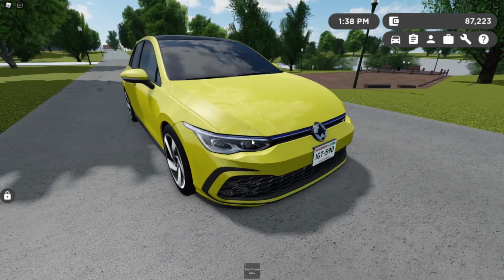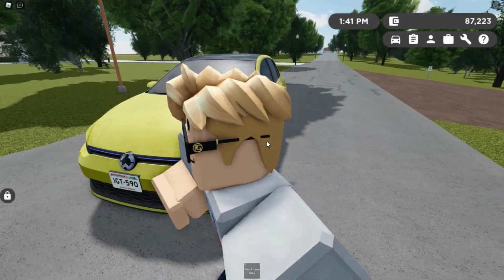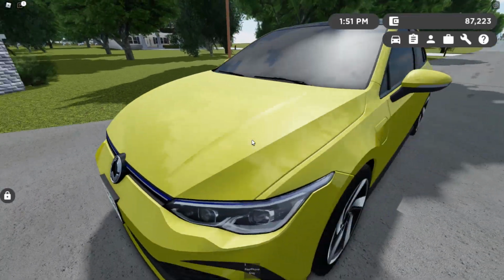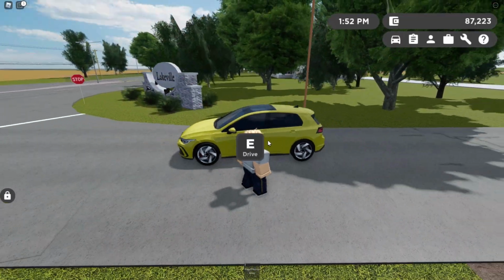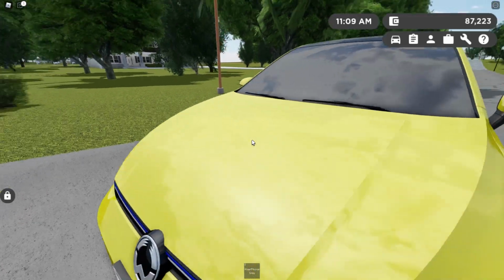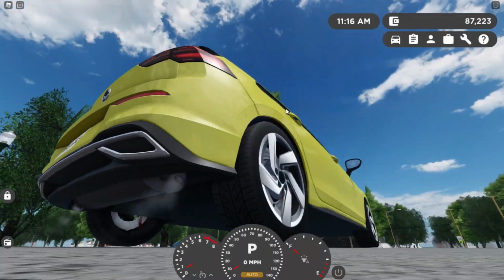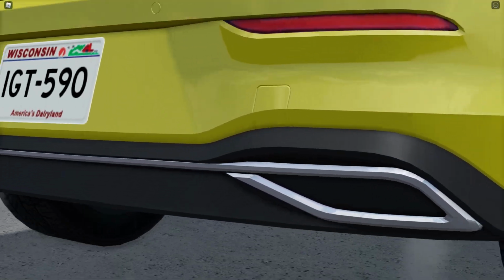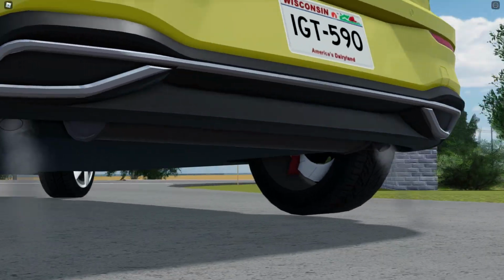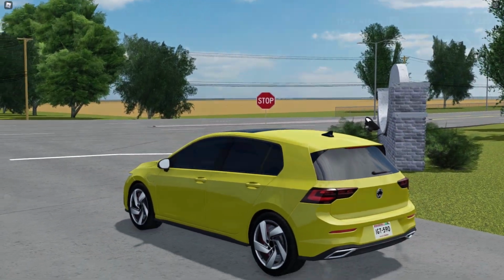Alright, so the next car on the list is the 2022 Volkswagen Golf GTE. So yes, this car is not sold in the US. There's no real reason, Volkswagen just decided not to sell it in the US. This Golf is a hybrid. It's basically a hybrid Golf GTI. So I'll get the startup here. Oh no, fake exhaust. I hate that so much. I mean, it is like that in real life, so yeah, this car is really detailed.